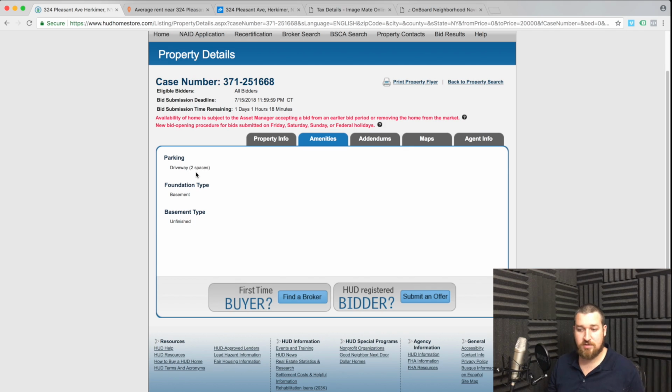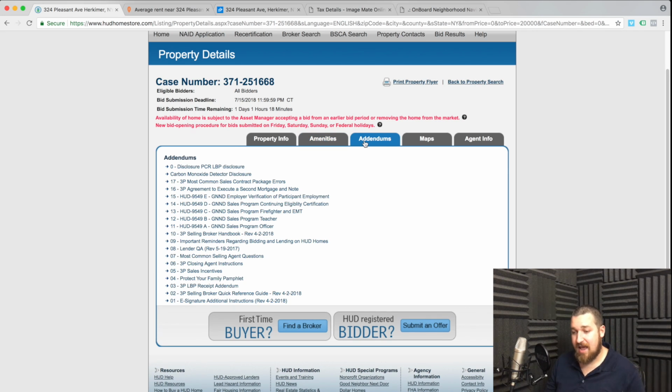You know, there's 2 spaces and a driveway. The foundation type is basement, and the basement is unfinished. When you go over here to this Addendums tab, you can see there's all kinds of disclosures and things like that. And most of these are junk, but you'll want to look through all of them briefly, at least until you get familiarized with this system.